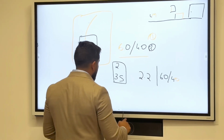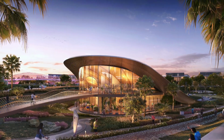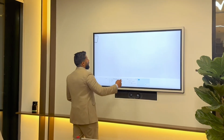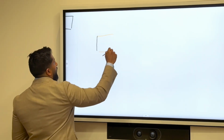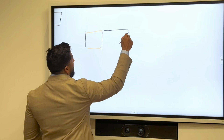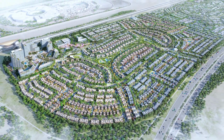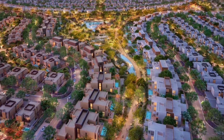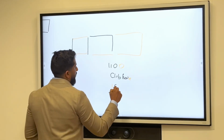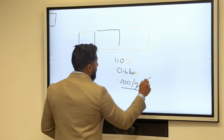Then the third, now very important to understand, Athlon by Alef, right? So you have the villa, you have Arabian Ranches 3, and then here you have Athlon. So it's around, let's say, 1,100 units. There'll be one clubhouse. The prices would be somewhere around 1,500 dirham per square foot, right? It's an extremely important product.